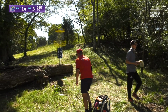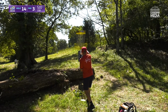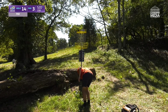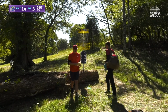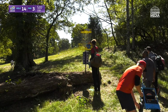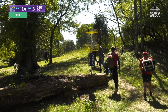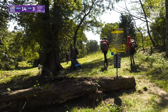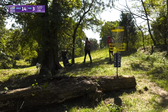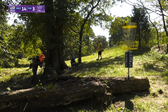And first look at Calvin's disc. Not even his turn yet. Unbelievable. Again, having that acceleration, that speed of 70 plus miles an hour out of the hand just makes this course a lot easier. As you can see, Calvin can throw a 7 speed down this hill, down this hill, 520. That's a tap in birdie there for Calvin, and he is now 9 under par through 14.